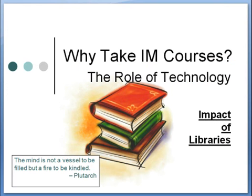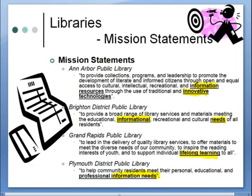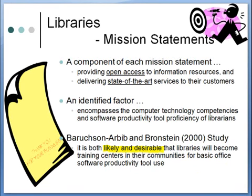So, what's the impact to libraries? Look at the mission statements of these libraries located close to us. Information resource, innovative technologies from Ann Arbor. Supporting the needs of all residents, Brighton. Lifelong learning, Grand Rapids. Professional information needs, Plymouth. Each one of these is telling you something. You must have state-of-the-art skills to be considered for a job. You must be good at providing access to this in excess of 4 exabytes of data. So, how do you do that?